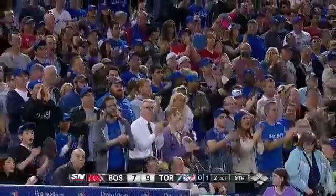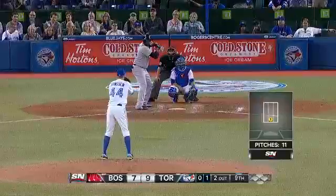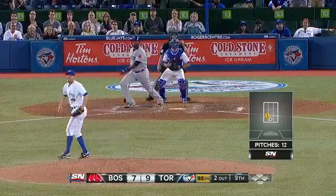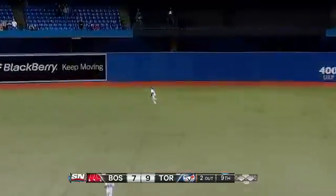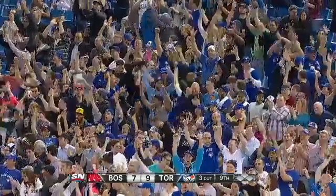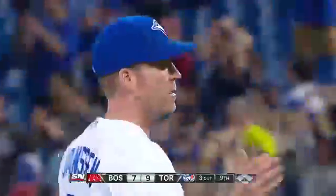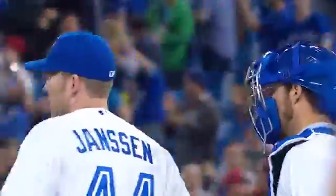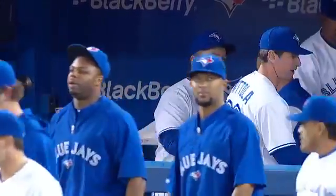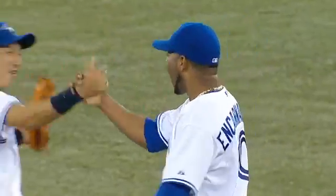There they are. They're up and excited about a Blue Jays W here. Nava, a long run, ball game. The Blue Jays win it, and they showed a lot of heart in doing it. They win 9-7. Just the third time the Blue Jays have won the first game of a series this season.